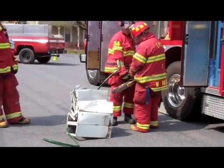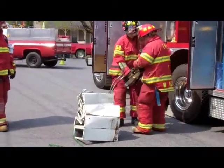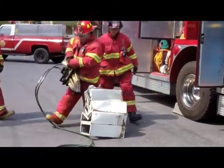We have extra training on those. Not every fireman here can use them. You have to be qualified on the rescue truck, which means you put in extra time to learn the jaws to safely be able to use them.